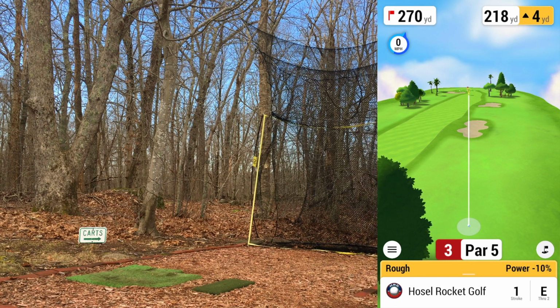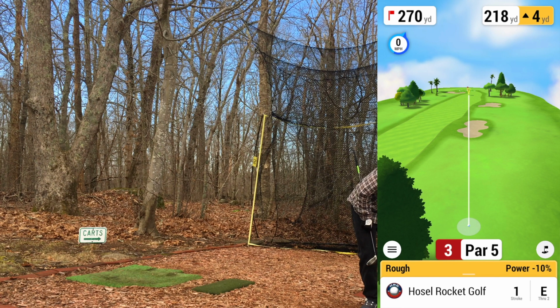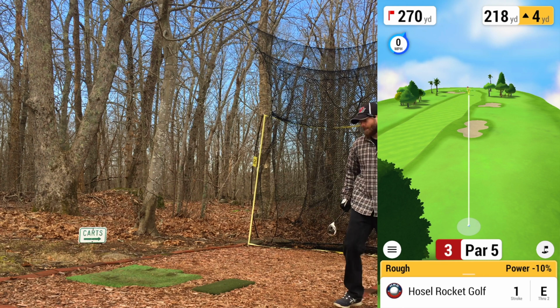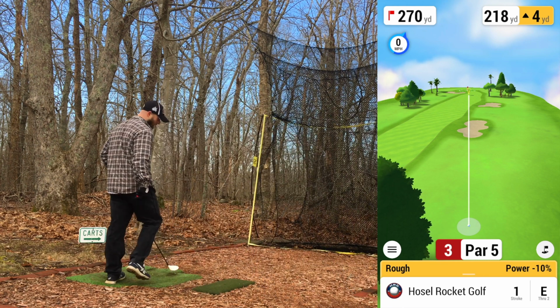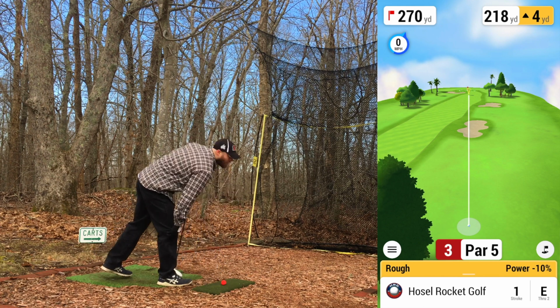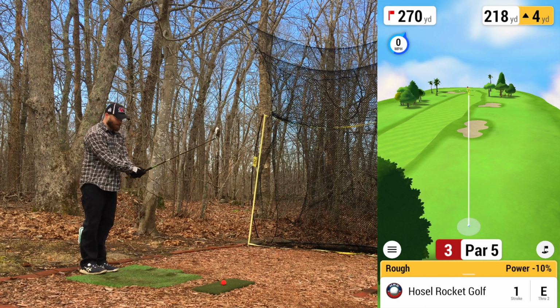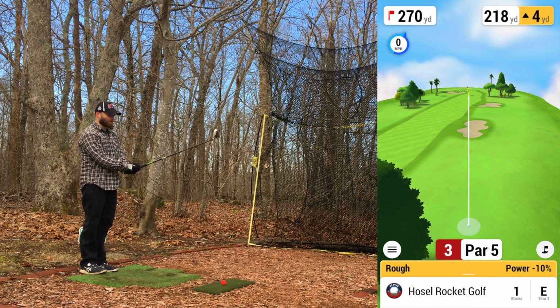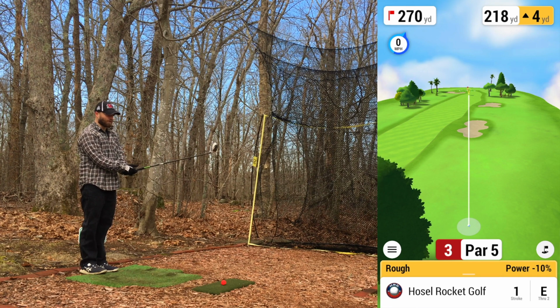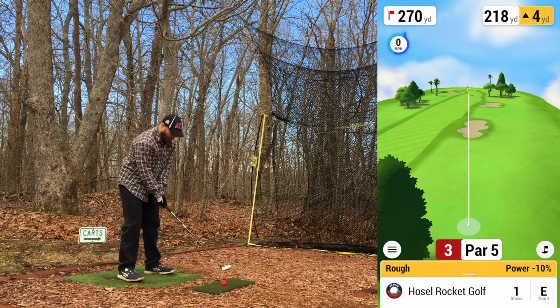270 left. This will be interesting. Haven't hit this 4 hybrid in quite some time, so we'll see how this goes. We got 270 into this green, plus we're in the rough, and it's up 4. So 274, and because we're in the rough, it's 10% of the 270, so it's going to play 27 yards shorter than that as well. Usually play this to about 240, 245, so we'll see. If I hit this good, should get about 215, 220 with that rough shortage. Be happy with that.